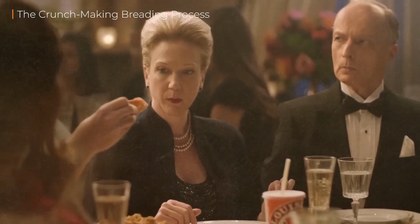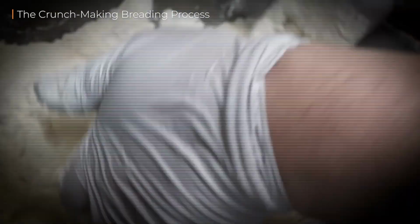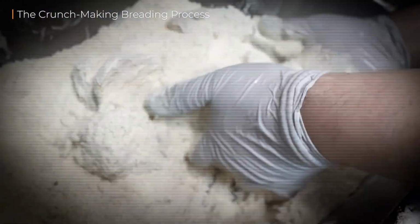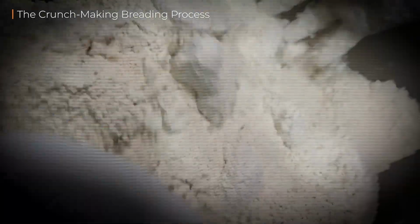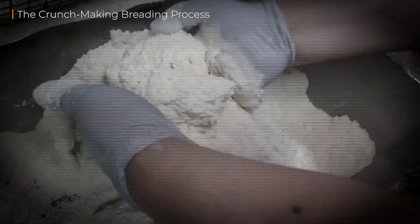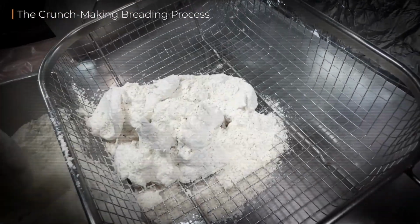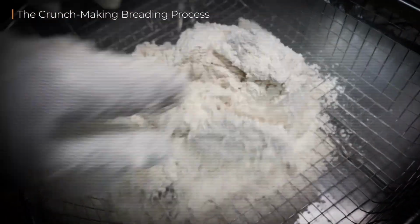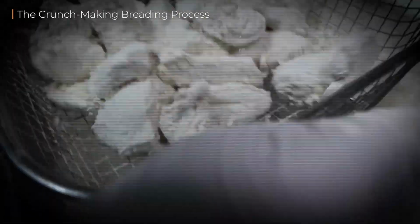3. Why the craggy coating matters. This technique, when done right, creates a textured, rugged coating on the chicken. The craggy bits are where all the crunch comes from, making each bite an explosion of textures. Unlike some fast food chains that opt for smoother, thinner coatings, Popeyes embraces this rough look because it translates to more crunch.